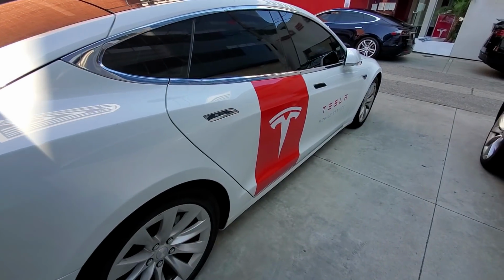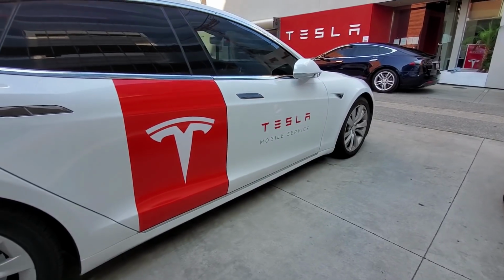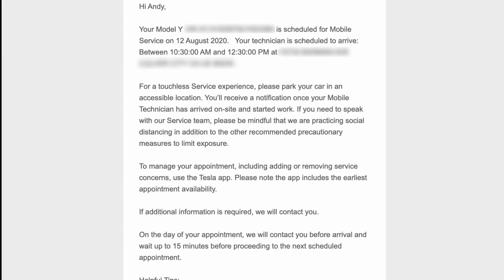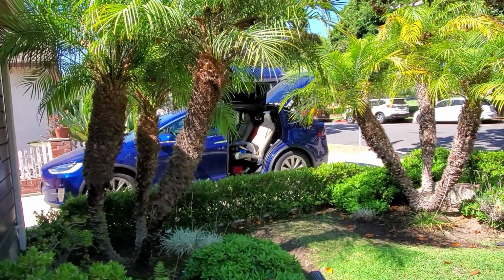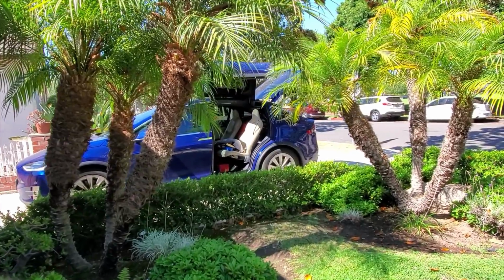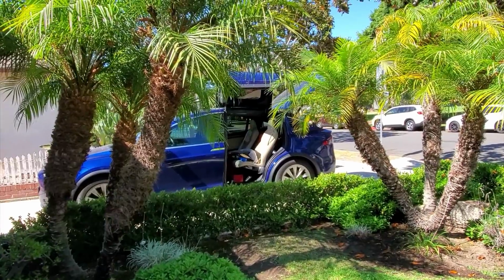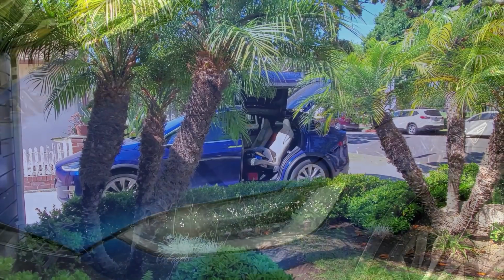And this will be my first mobile service ever since owning a Tesla Model Y or a Model S. My mobile service appointment is from 10:30 to 12:30. At 10 o'clock, Tesla technician Tanya called me. She told me that she's already waiting outside my house, and asked if I can start the appointment early. And that's a big surprise, right? Because when's the last time you scheduled any service call and the technician actually came earlier than expected?